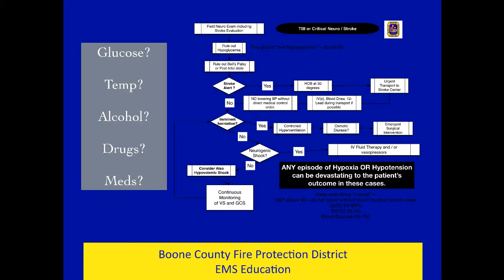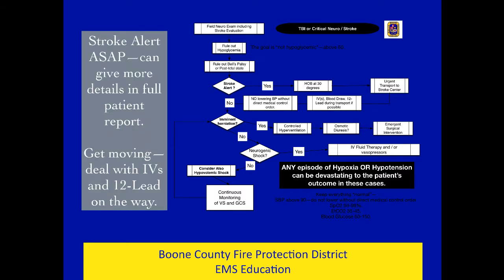Check glucose. Hypoglycemia can look like a stroke. Check for temp, hypo or hyperthermia. Maybe alcohol's involved. Maybe drugs are involved. Maybe there's meds involved that were either intentionally or accidentally overdone or over-medicated or overdosed. So there's lots of possible causes of altered mental status. There's lots of possible causes of seizures. There's lots of possible causes that could put us in this thing where we have this patient that we're really not sure if it's a critical neuro event or not.